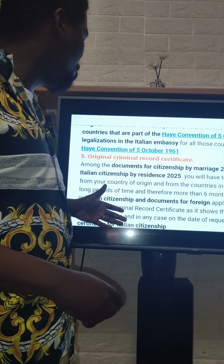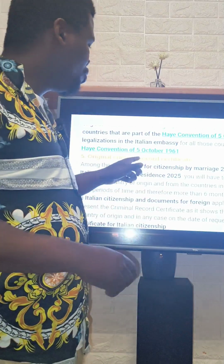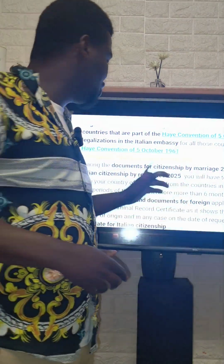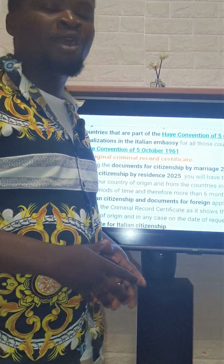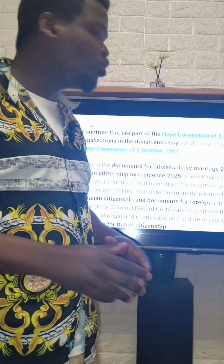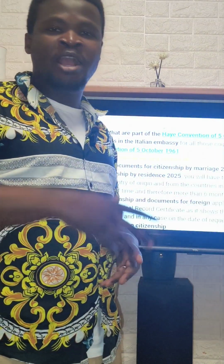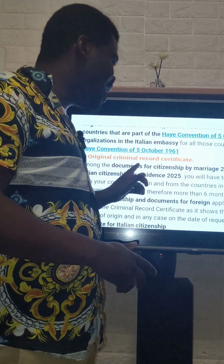And also, if we go down again, we'll see number 5, the original criminal record certificate. To obtain it, you have to go to court. You have to prove whether you have a case in this country, if you have been to jail, if you have a pending case in court, or a case currently going on against you in court. If there is none like that, you can easily obtain it from the court in your locality. For those staying in Rome, Milan, Torino, Bergamo, all over Italy, all zones have their own magistrate court where you can go to obtain this document.